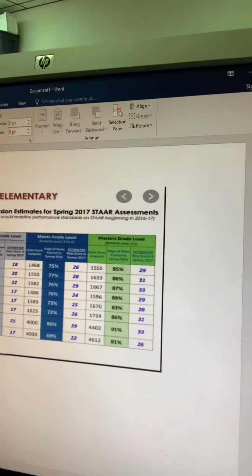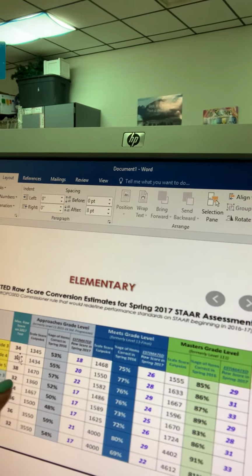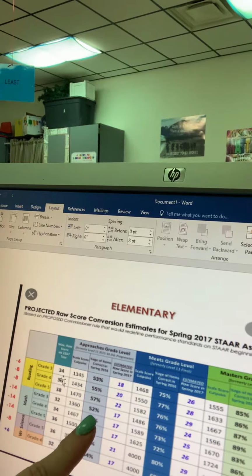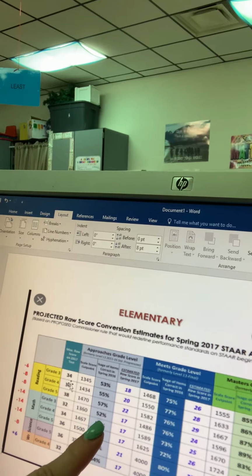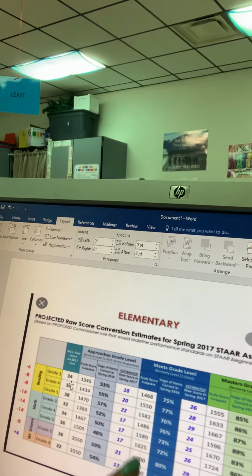So let's talk about STAR and what the grade actually means. So there are actually 3 different levels of passing STAR. There's approaches, there's meets, and there's masters. So I'm going to turn this around right here. I have this pulled up on my computer screen. So in math, approaches in third grade is 52%. I know that that seems really low, but that is what the state says is the passing standard. Now, it is the approaching standard, so we do want them to be over here more in the meets.